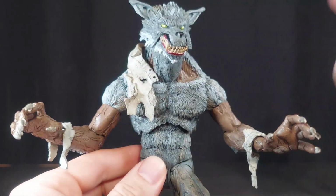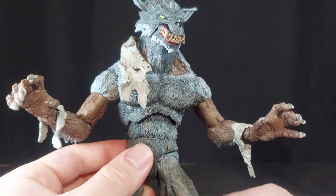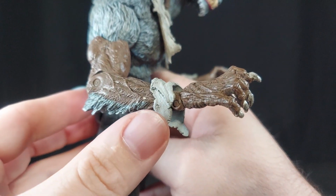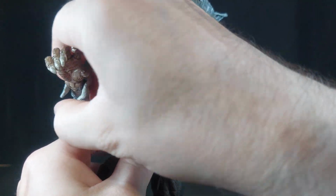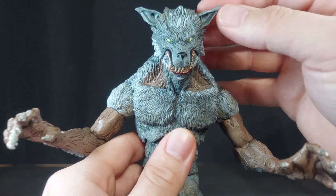Before I get into articulation, he does come with 3 pieces of ripped shirt. You just kind of stick them on there. You could put these on either hand really, but this is what I saw in the picture, so I stuck them on there like in the picture. But I'm gonna go ahead and take those off because, you know, it's whatever. There we go.